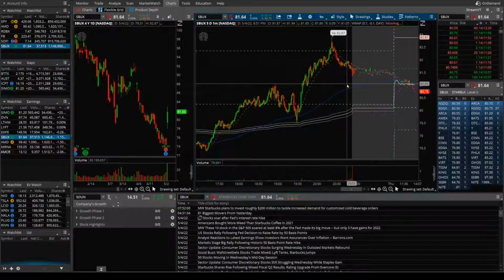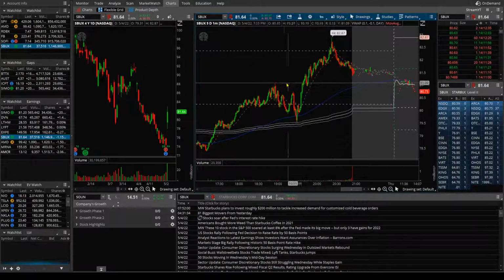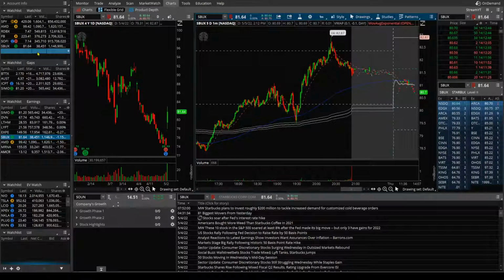So if we are taking longs, we want to be looking at relatively strong stocks. And if we are taking shorts, we want to be looking at relatively weak stocks, relative to the sector, relative to the market, except for low floaters or catalyst runners or things like that. That's a completely different story, but usually that's the case.